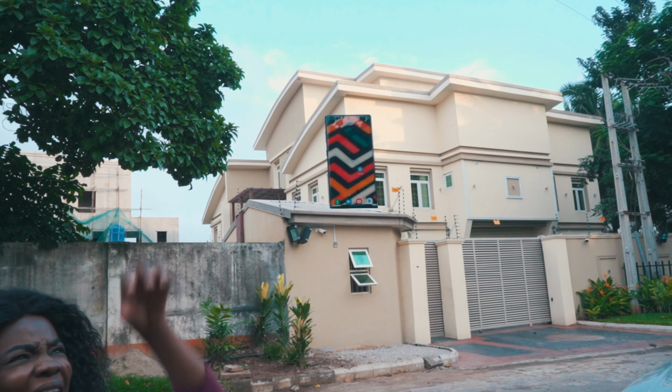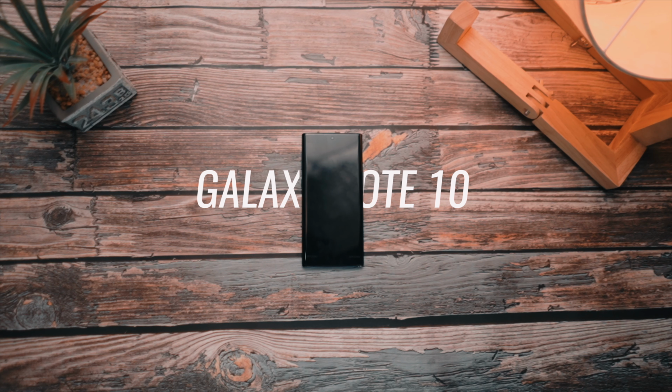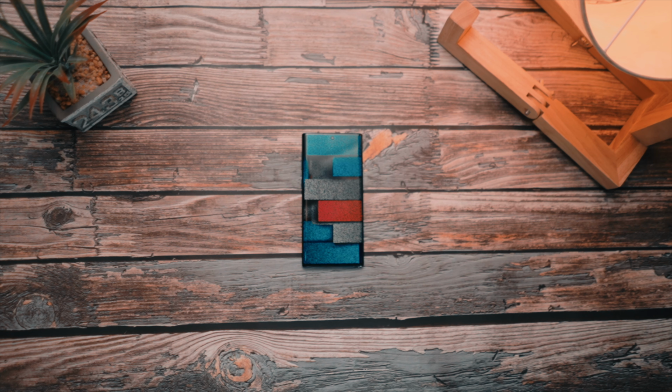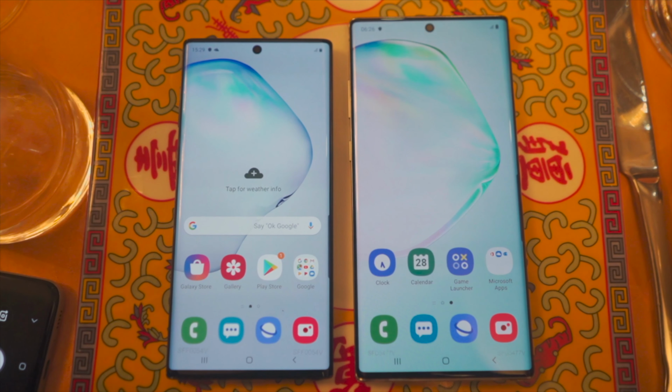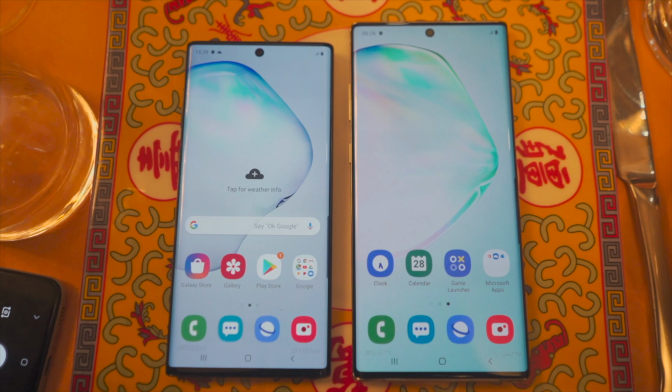So this is the Galaxy Note 10, and at first glance it doesn't look like a Note device, rather it looks like the S10. However, this comes in at 6.3 inch, but it feels pretty small, especially when compared to the Note 10 Plus and other devices that I currently have.